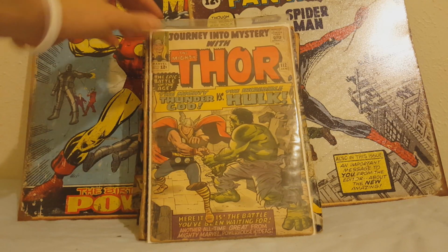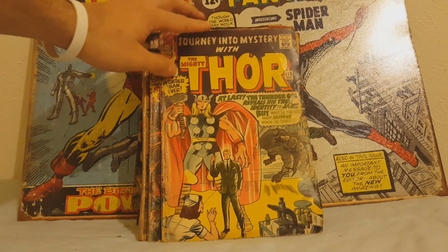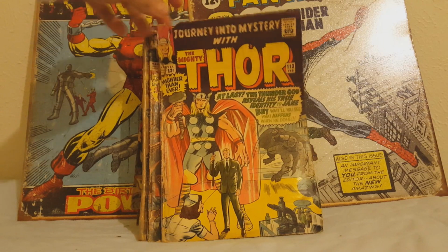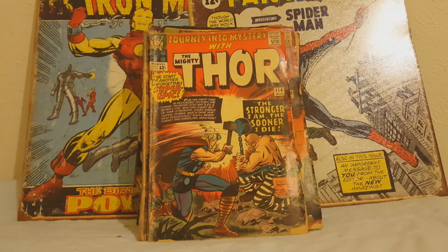Issue 112, we just talked about Thor versus Hulk. Issue 113, as you'll see, they're all in order, man. I think I'm missing 1 or 2, but pretty much got everything, which is awesome. So are they really worth much? Probably not, but I mean, just really cool to read it, you know. Look at this. Again, the condition. Not all of them are terrible, but most of them are in pretty bad shape.